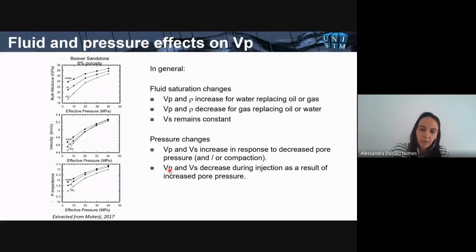So the P velocity is going to decrease because of that. But at the very same moment, the rock is being filled by water, right? Because you're injecting water. So there is a fluid change. So the water is replacing oil, for instance. Let's assume that we are injecting in an oil zone, okay? So the water is replacing the oil. So the VP would increase with that. So it will decrease because of pressure, because of the increase of pore pressure, but the same velocity should increase because of the fluid change, because the water is replacing the oil.